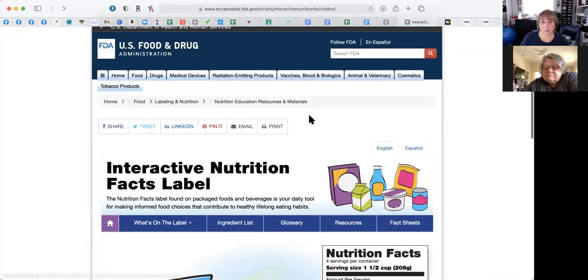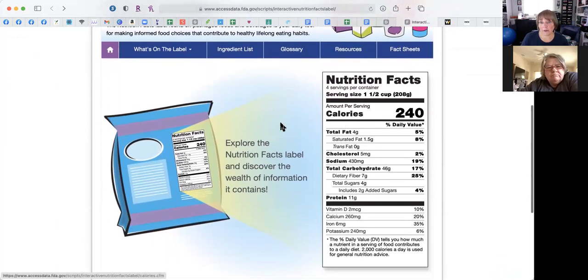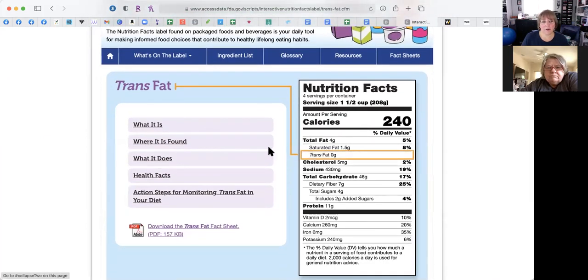There is also this really cool interactive nutrition facts label that you can look at and explore. So if I want to know what they are talking about with total fat, saturated fat, trans fat, I can click on it and they're going to tell me about it: what it is, where it's found, what it does, all of that sort of thing. So we're not going to go through there. It also has downloads with other facts and information. Everything on here has a hyperlink to tell you more information about that.